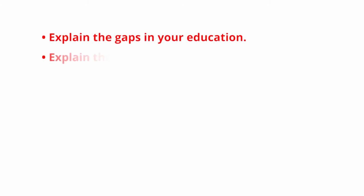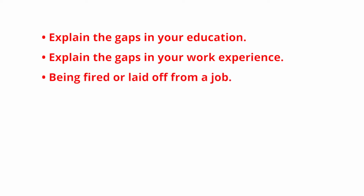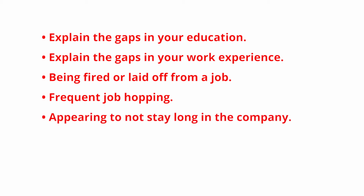Task 9. Now we come to the point where we identify our red flags. What are red flags? Red flags are those questions which you know are going to make you very uncomfortable. So it's really advisable that you identify some of those red flags up front and prepare on how you're going to answer them. Typical red flags are: explain the gaps in your education, explain the gaps in your work experience, being fired or laid off from a job, frequent job hopping, appearing to not stay long in a company.